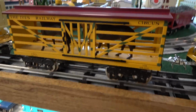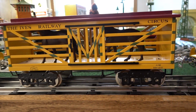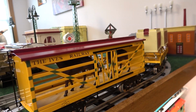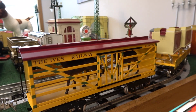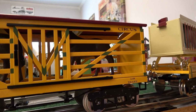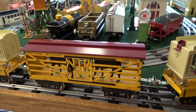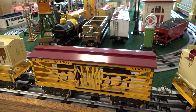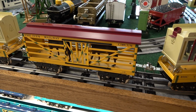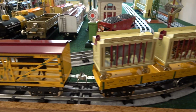Alright, and then we have a sort of a stock car here. Again, the doors do open and close on them, but everything's marked with Ives Railway Circus. And we got 2 horses inside here. I don't know if they really go in there. They gave you a whole bunch of animals, so I just put them all inside the cars. But they would obviously be part of the diorama too, right? But I got them to fit in there, so I figured I'll just put them in there.